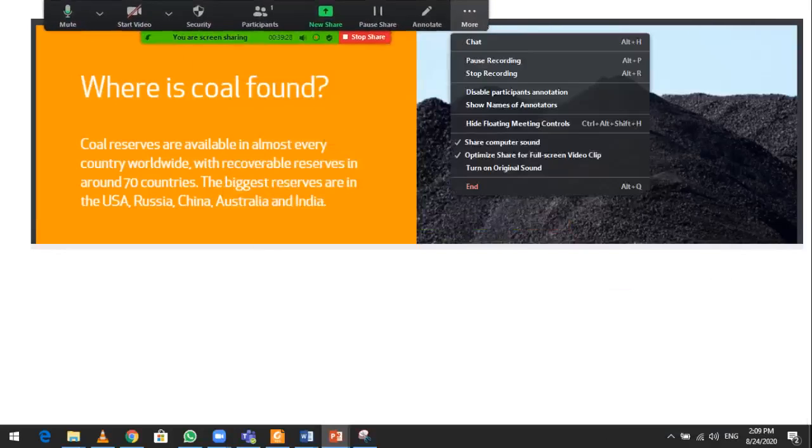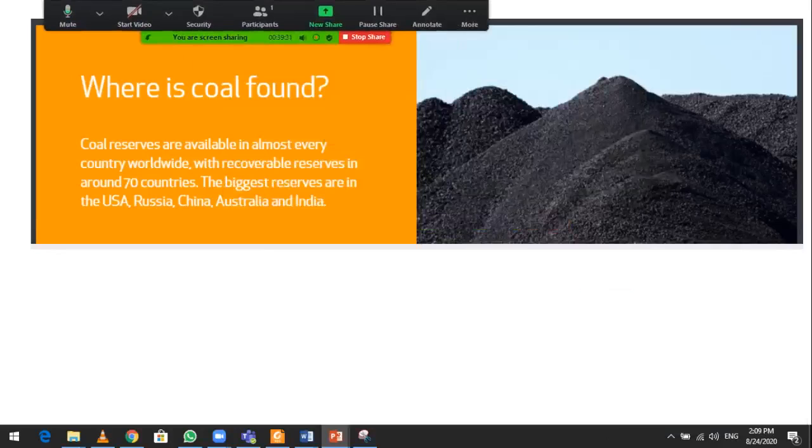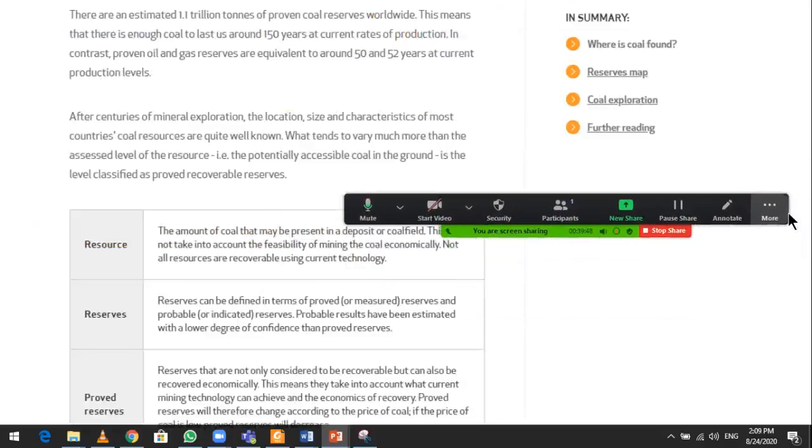What is there? We can find coal reserves available in almost every country worldwide, with reserves in around 70 countries. The biggest reserves are in USA, Russia, China, Australia. Okay. So here is the data about the biggest reserves. There are an estimated 1.1 trillion tons of proven coal reserves worldwide. This means that there is enough coal to last us around 150 years at current rates of production. In contrast, proven oil and gas reserves are equivalent to around 52 years at current production levels.